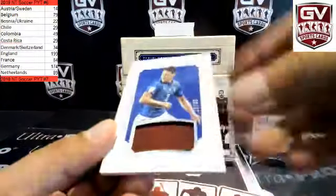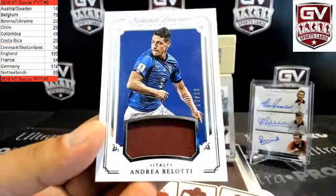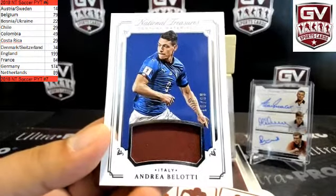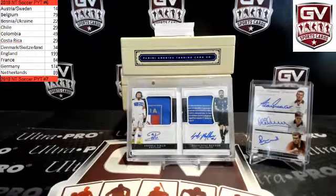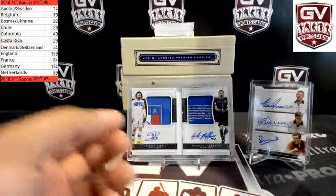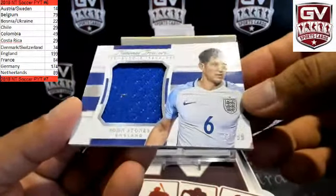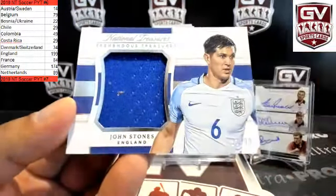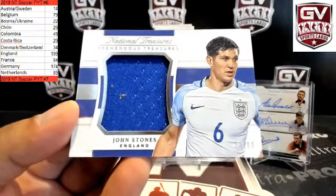Another jersey piece here, number 299, Andrea Belotti for Italy. Italy, that is AFNU. That is match worn. Jersey piece, number 299, John Stones, 23 of 99, England. England, and this one is Sergio.